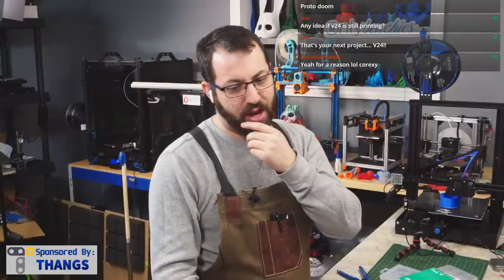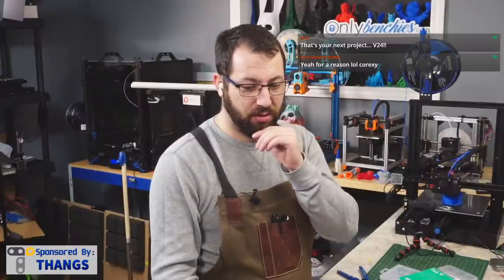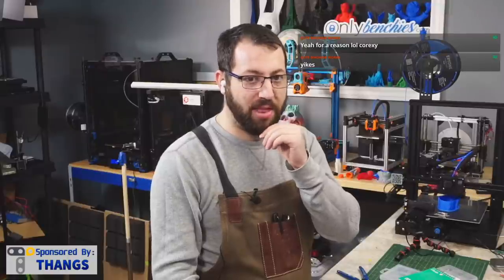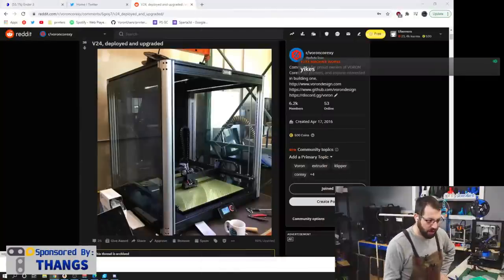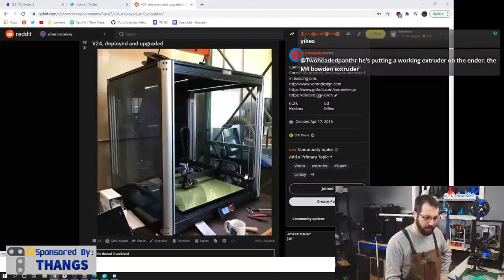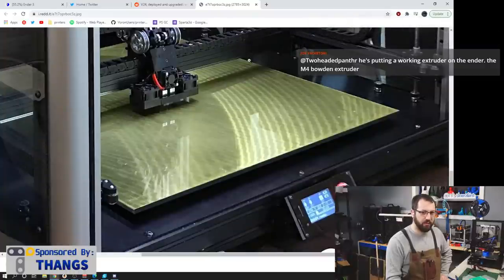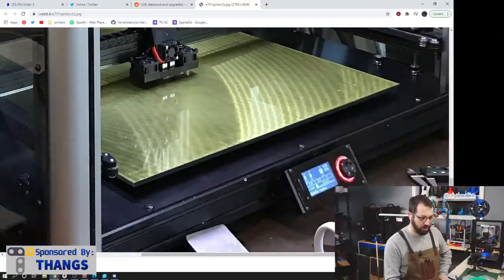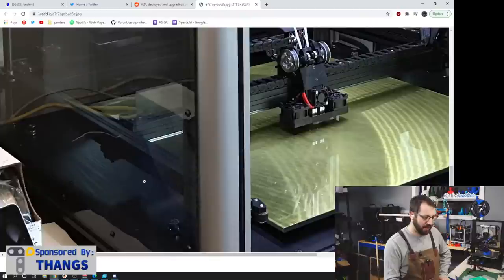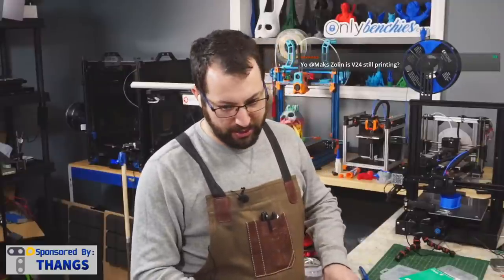Do I have any idea if it's still printing? I think last time Max talked to them, I think. Next project, V24. The BOM on that is like several thousand. It's all custom Misumi, high tier Misumi extrusion, milled Delrin components. That's a 24 inch by 24 inch slab of aluminum with a 24 inch by 24 inch PEI sheet on it. Dual extruder, dual nozzle. This is a fully custom high-end machine. We're talking multi-thousands.